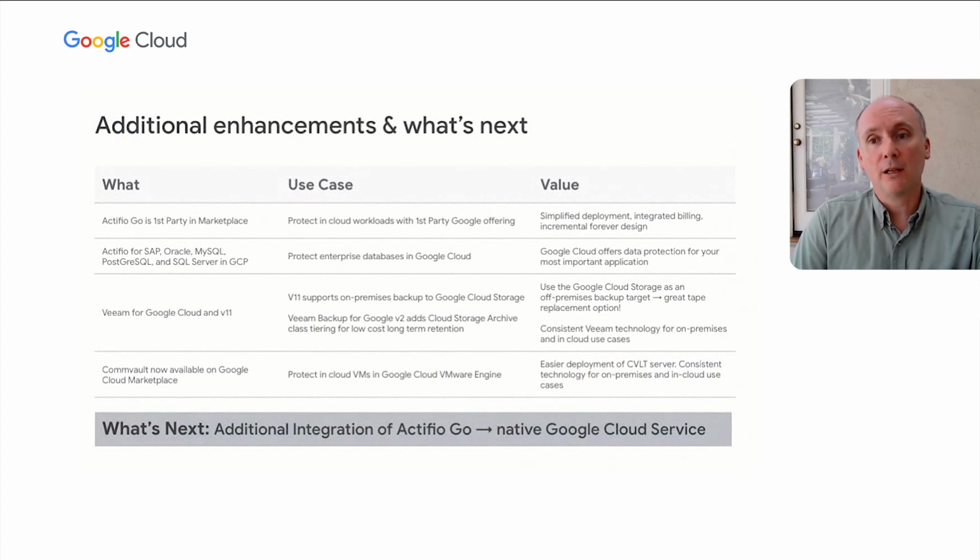To round out this, I wanted to briefly mention some of the partners, just like Dave did for File. There's a number of data protection partners we work with. Two of them who've done some recent enhancements to the offerings to support Google Cloud are Veeam and Commvault. Veeam V11, which is often used on-prem, now supports Google Cloud Storage as a backup target. So you can really think about a tape replacement use case.